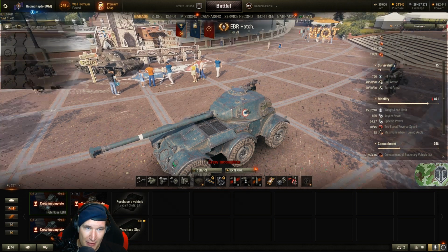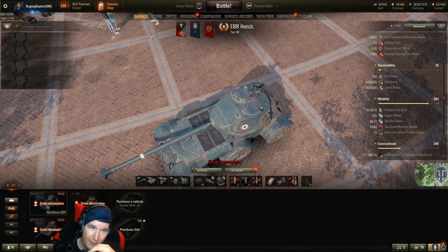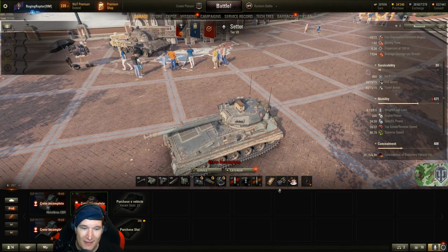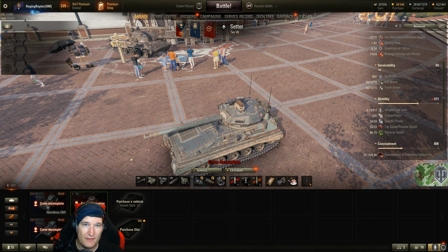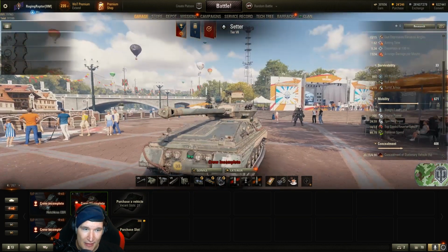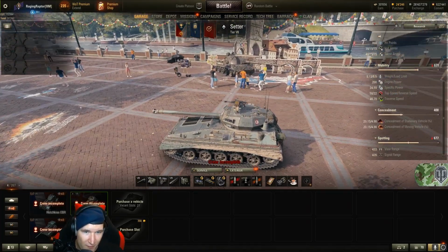And please don't forget, our EBR Hotchkiss over here has a DPM, and it used to be said that wheeled vehicles have bad DPMs. But this one has 1800, while the SETTER has 1600 with rations, while the EBR doesn't have rations. That's stupid, and it's genuinely annoying. Yet, I still kind of think that this tank is okay, you can work with it.